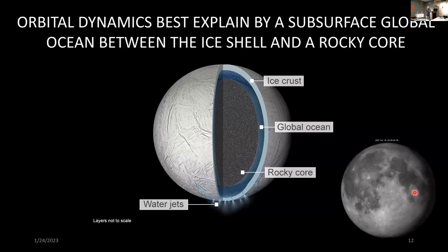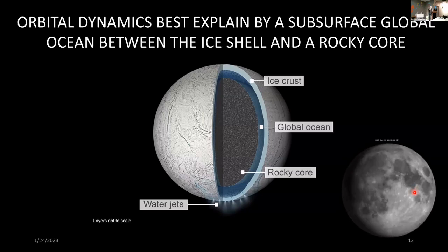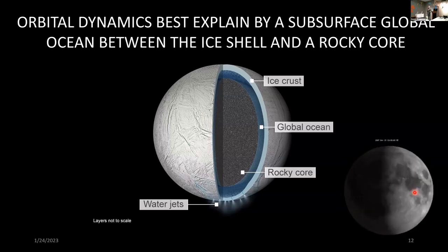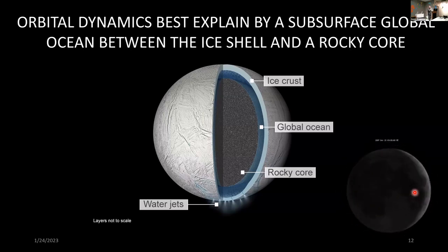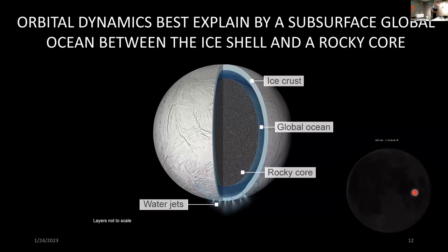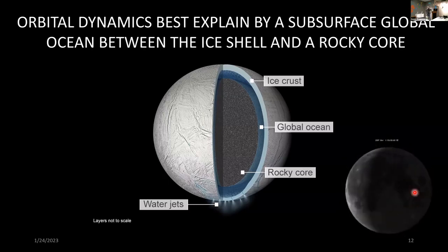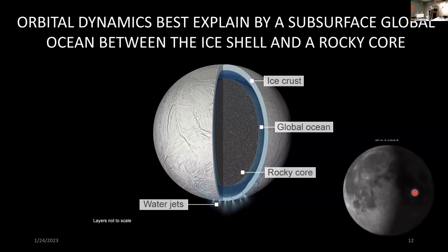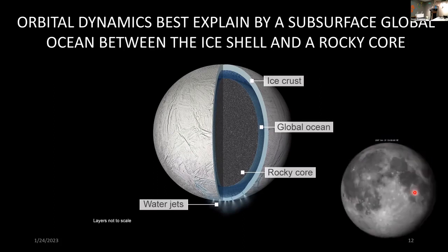That's the thinnest portion of the crust, to about 20 to 50 kilometers elsewhere around the moon. But below that crust, there is a global ocean of liquid water. We know that based on a number of lines of evidence. I will show you some. The composition of the plume materials indicates that the source is a salty body of liquid water, but also based on the way the moon rotates around Saturn, and especially what's called the libration movement of the moon, which is something you see there in the lower right, using the Earth's moon as an example.